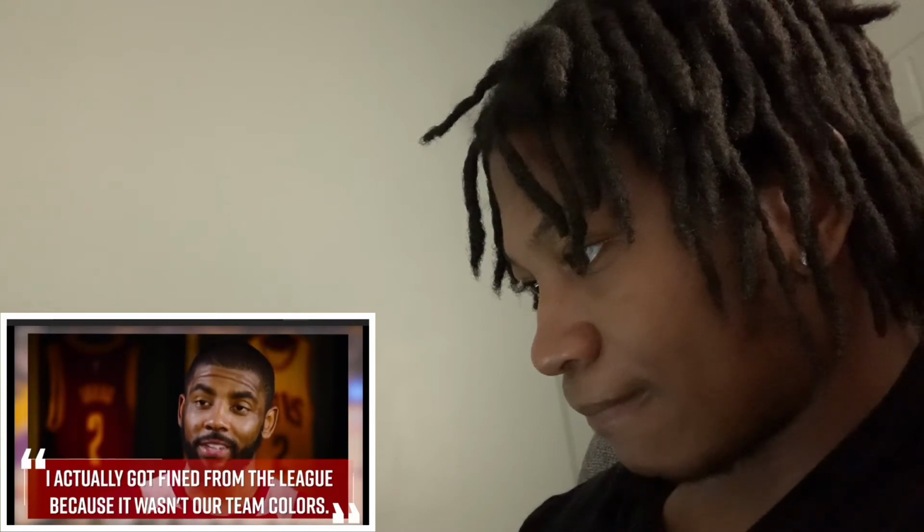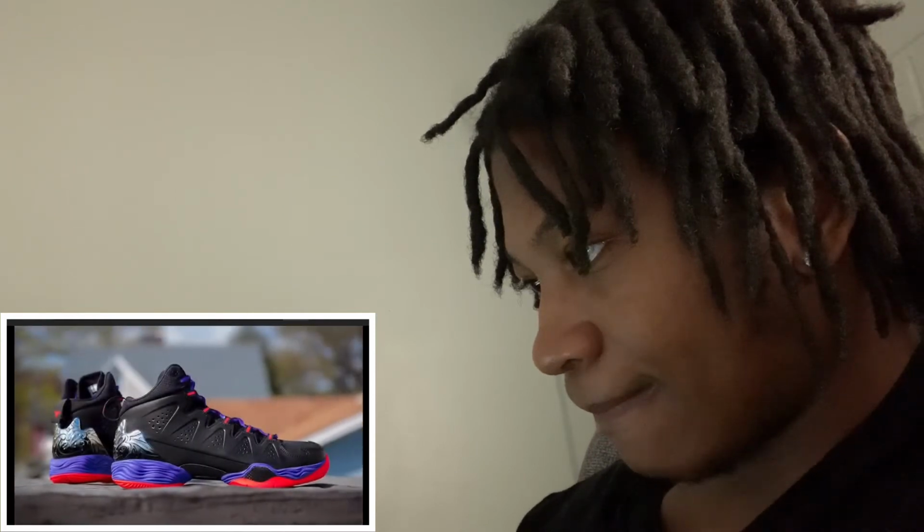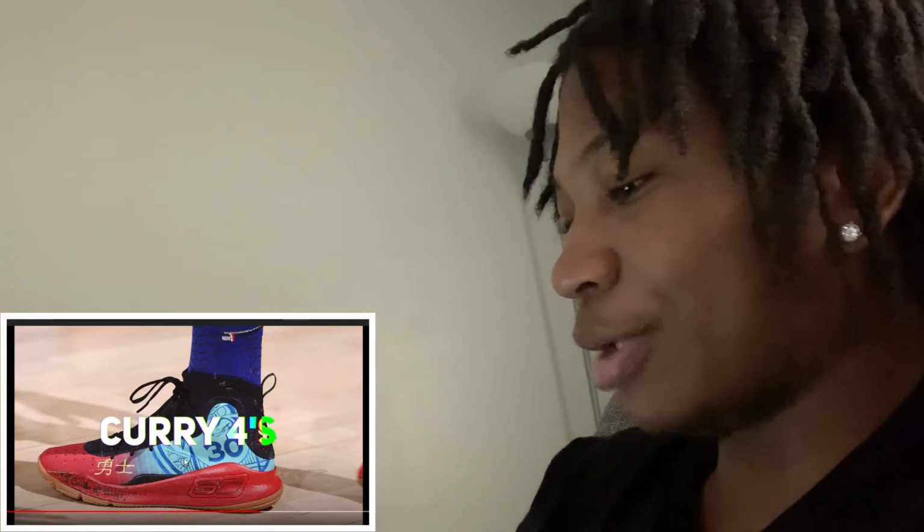Kyrie talked about this and he said, "I actually got fined from the league because it wasn't our team colors. I was pretty happy about it. Nike wasn't happy about it, but I was happy because that means they stood out. Unlike some of the other shoes on this list, the custom Curry 4s were banned." I didn't know that about Kyrie's. There's a lot of shoes I didn't know about that pretty much were banned and caused fines to players and stuff like that.